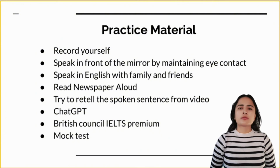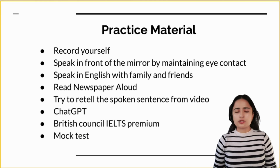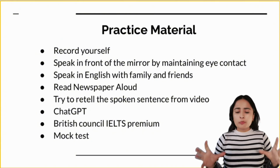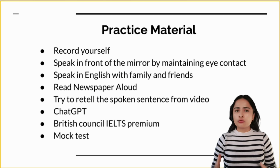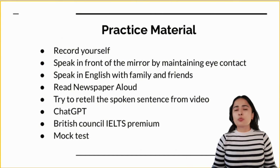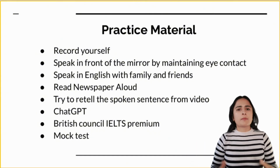Speak in English with family and friends. In what topic will you be speaking in English? General topic. General topic is those topics that will be coming in part 1 of your speaking test. So you will be well versed with pronunciation, the vocab you must be using while speaking. Fourth one is read newspaper aloud. You will know how to pronounce tough words after reading a newspaper aloud.